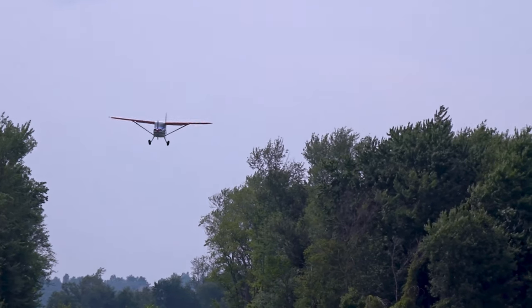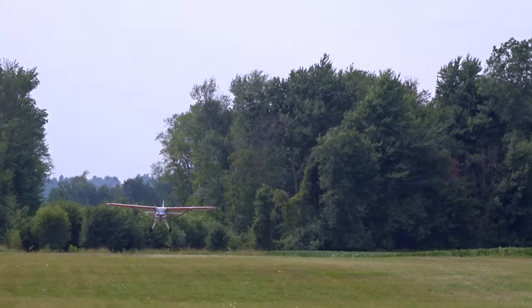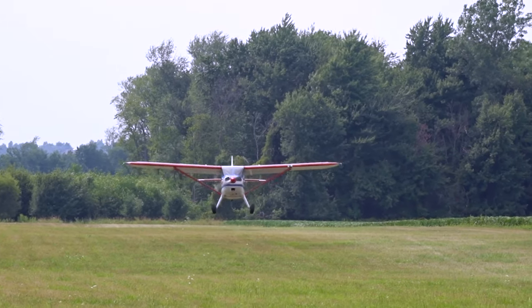Trees are an obstacle for runway 9. There's been a slot carved in it. Over the past few years, it's grown in. I'm not sure I'd use it. We flew over the top.